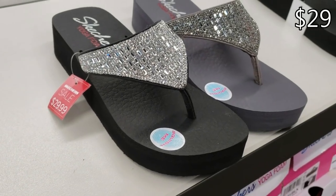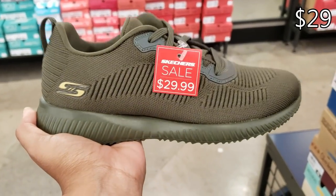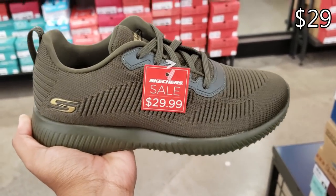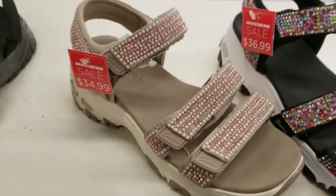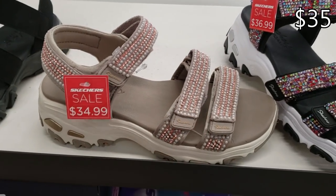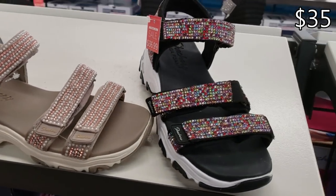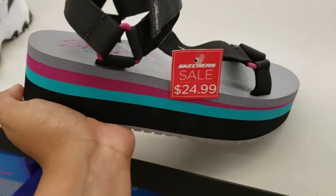$29, you could find this right now in Kohl's. And Kohl's might be on sale. Women shoes with memory foam are gonna be $29. They have it in your red and you can find it in your black. Memory foam sandals, blinged out sandals, are gonna be $35 here. The white one is gonna be $35.